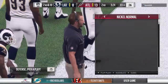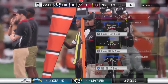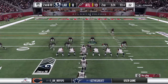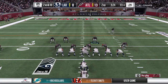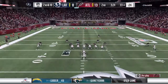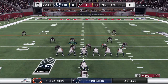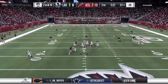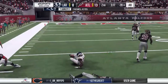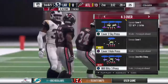And incomplete there, almost picked off. That's one you maybe expect your roaming free safety to come up with. But it's 2nd down. 2nd down now after the incompletion. To throw is gone. And he'll go down at the 28. Call it a gain of 5. And that's going to bring up a 3rd down.